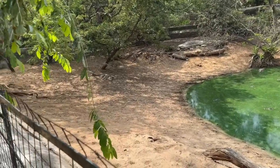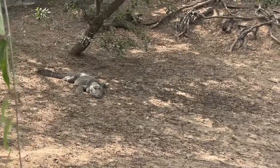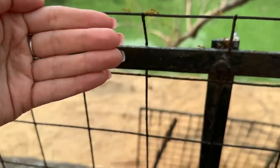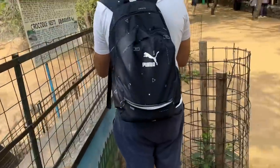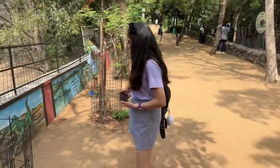There's one chilling out there. Guys, Josh just pointed out that there are a lot of red ants here. Can you see them here? If they come and bite you, apparently it's quite painful.